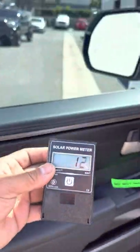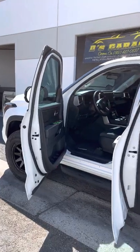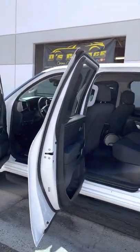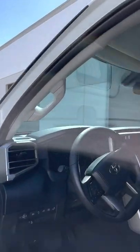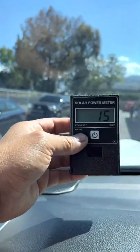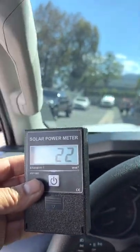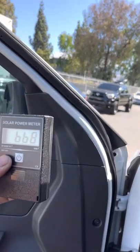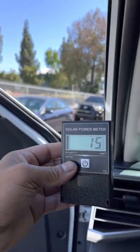It's good stuff. Really good quality film though. That's the best film that I carry here at D's Garage. The windshield also got the 45%. Compared to the outside heat, it's really good.